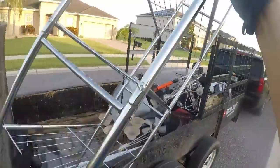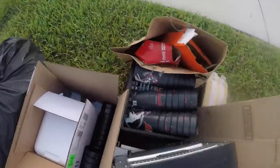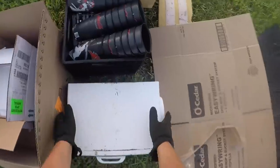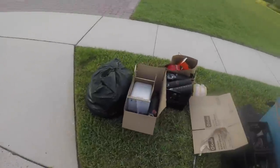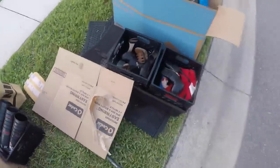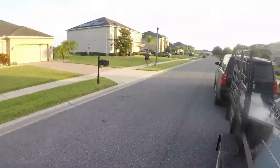We'll take this. And we're gonna have to get out of the way, because it looks like they're trying to leave here. Then block up their garage. Let's see here. Man, there's a lot of cups. No more metals. This is metals. We'll take you too. This will fall out. Alright, let's go.